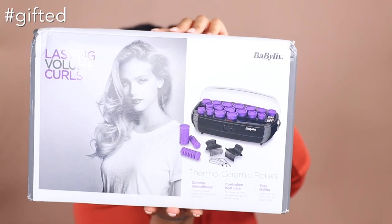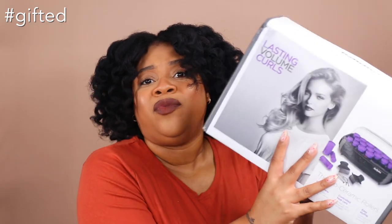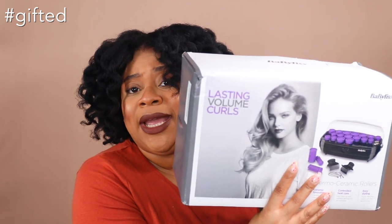Now, I know Boohoo sells all types of clothes, shoes, and accessories, but I had no idea that they had hair tools as well. So when I saw this on the website, I was like, oh, I'm going to need that, especially for when I get a silk press. I picked up these fabulous thermo ceramic rollers. When my hair starts getting old and losing a bit of its volume, I can throw these in the top or even all over my head and just kind of refresh the silk press. I actually used to use some Conair ones like this years and years ago when I was relaxed. So I already anticipate that this is going to be eons better. So I cannot wait to try these.